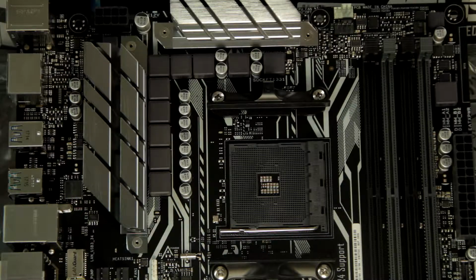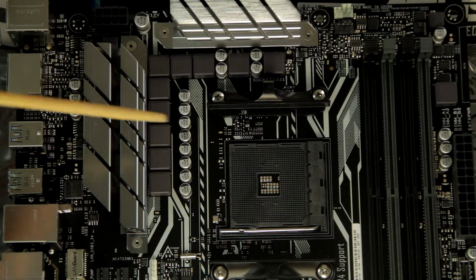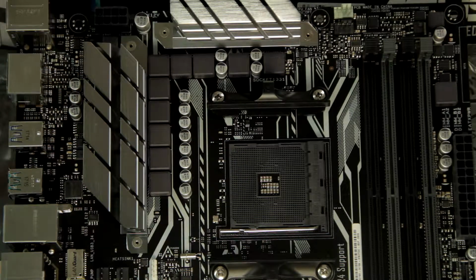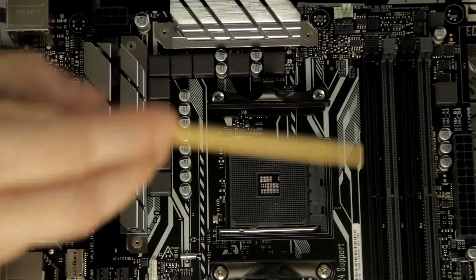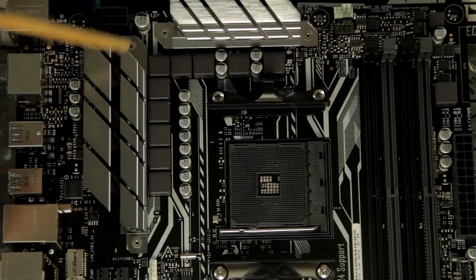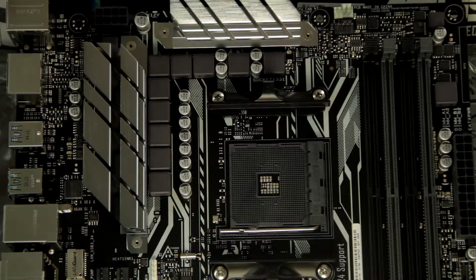So remember, VRMs supply voltage to the CPU. The more you have, the less heat you generate, and the more stable your system will be, especially if you really want to overclock. Quality VRMs are important. If you have found a motherboard you like, check out the VRMs. I'll post a few links to the forums which discuss VRMs in detail.